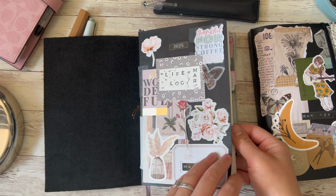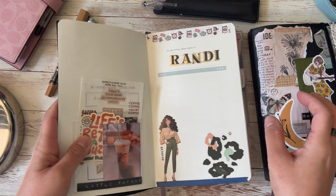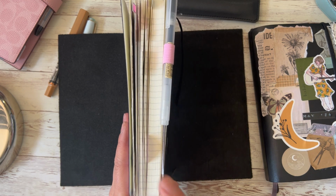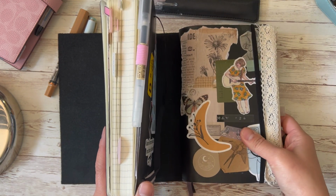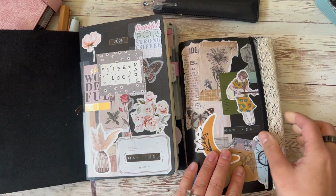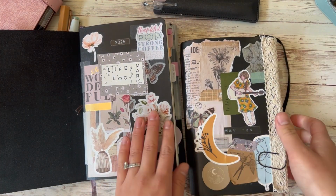Yeah, so I like how that turned out. Anyway, like I said, my Moleskine Daily is my planner and my Moleskine Expanded is my junk journal. So before we get into the plan with me, let me flip through my Expanded really quick.